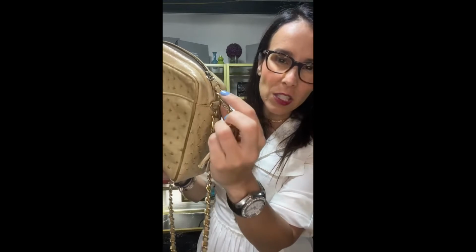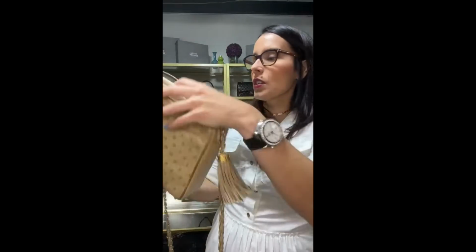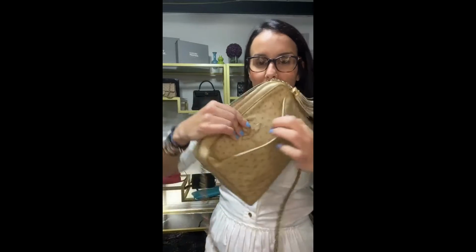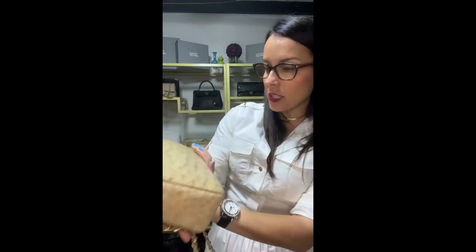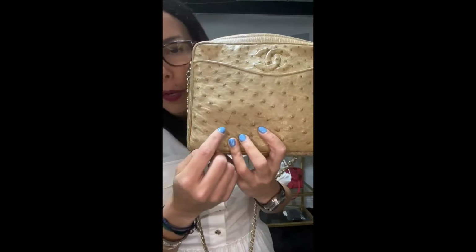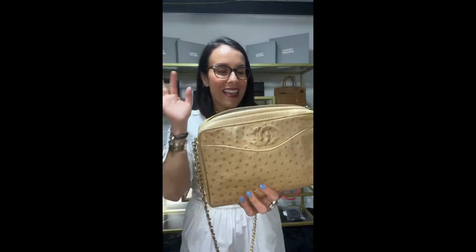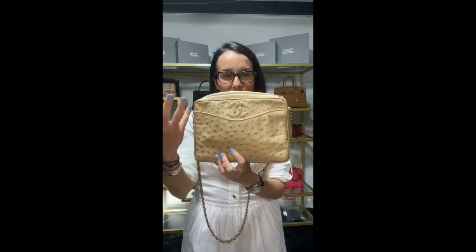It's a little bit silver on one side instead of like the old solid golds. You have a pocket in the front. This one does have a pen mark. So you do have a little bit of a pen mark here, which is why the price for this is what it is. This is like a beige color.